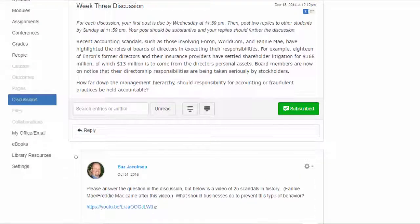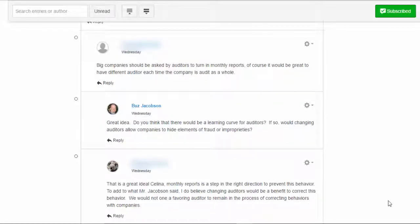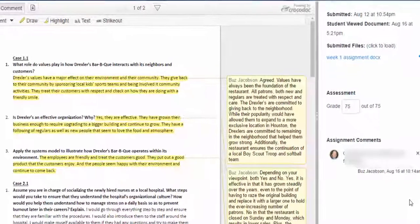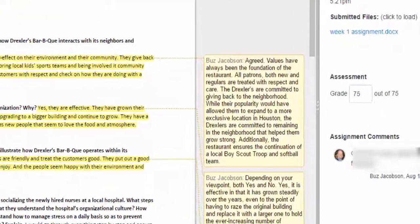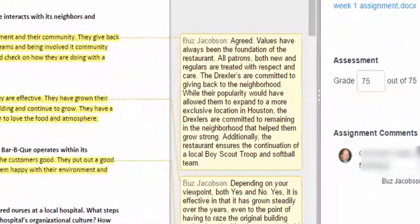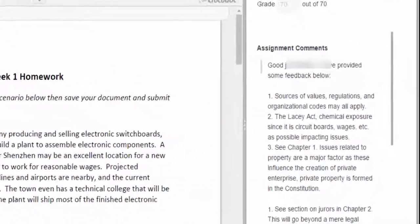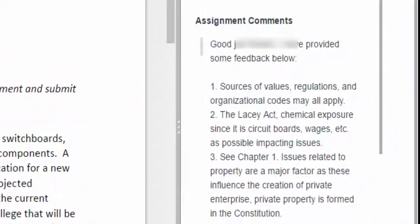Each week the students are able to participate in weekly discussions. This also allows them to interact with their peers as well as the instructor. As you can see in this example here, there's a thread of the discussion. Students receive qualitative feedback from their instructors. Instructors can highlight a portion of their answer and provide feedback on that one individual answer, or provide feedback on the overall submission for the course assignment.